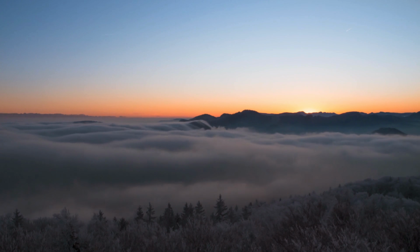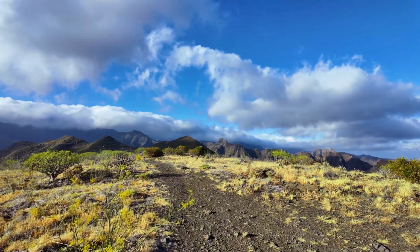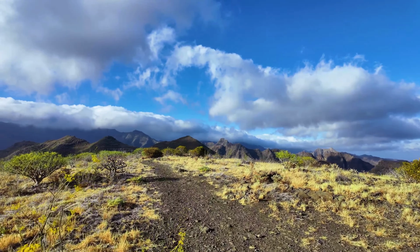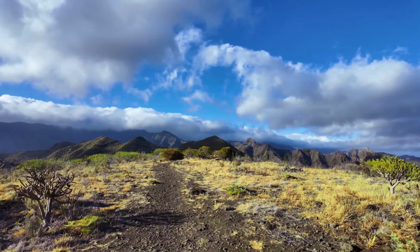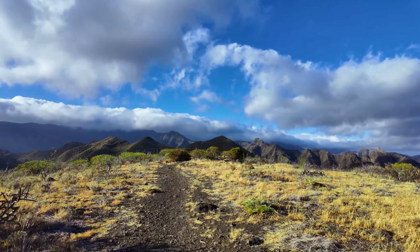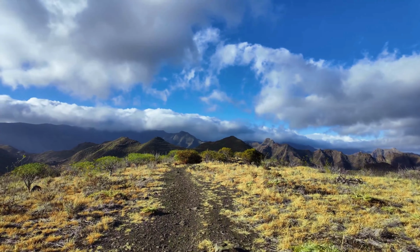Exactly. Speaking of which, I know the incline is steep, but what does grade actually mean for people who don't hike a lot, like myself? It's a measure of steepness. Basically, a 68% grade means that for every 100 feet you move forward, you're climbing 68 feet vertically. It's basically a wall. It's essentially a wall of steps. Wow. Okay, I'm starting to get how intense this is. This is no joke.